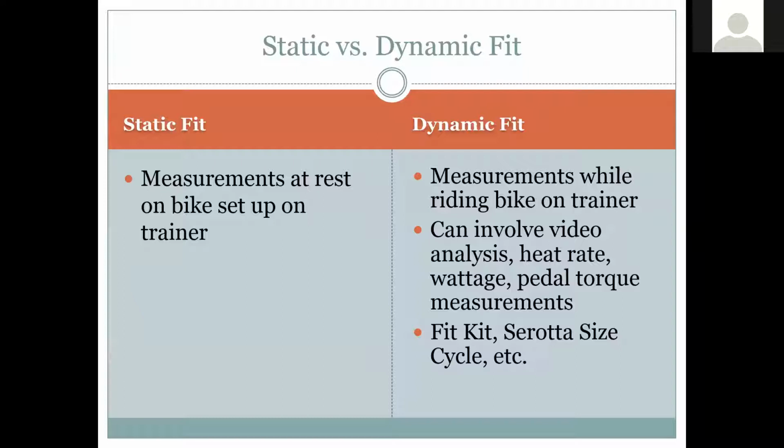And today we're going to try to do a static fit, which is the way that a lot of people had been fit on a bike. I originally did this talk quite some years ago. And since that time, even at that time, there were more dynamic fits that were coming out. And there's a bunch of different ways to do these. Again, we're going to talk about static fit and some measurements that people have suggested.